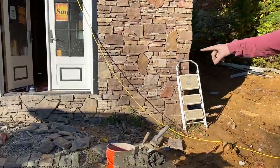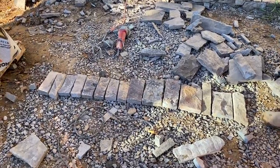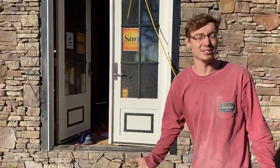Yeah, we got it kind of laid out right here what we're going to do. So we're just going to do a little strip right here. We're definitely going to cut them all the same length. That way it just looks really good.